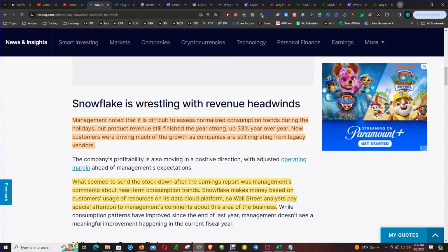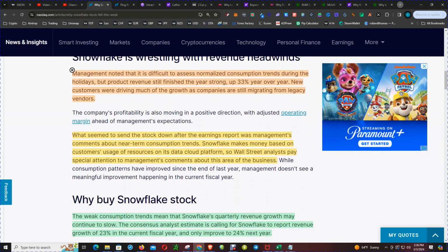So management noted that it is difficult to assess normalized consumption trends during the holidays, but product revenue still finished the year strong, up 33% year over year. New customers were driving much of the growth as companies are still migrating from legacy vendors. What seemed to send the stock down after the earnings report was management's comments about near-term consumption trends.